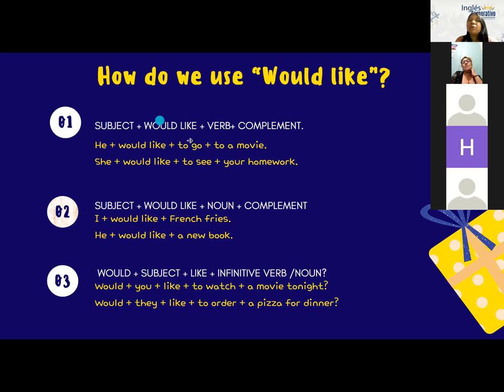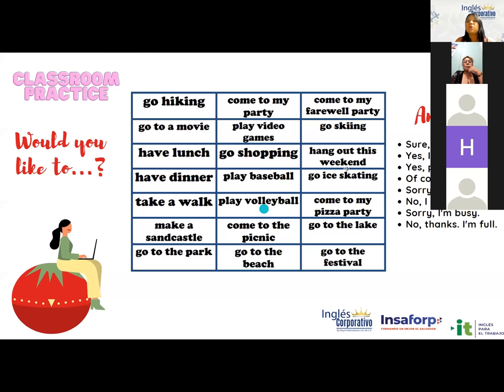So remember that we can use would like with to, but we need to use a verb. Yes, and we can also use subject would like plus a noun. For example, I would like French fries. I would like a new book. I would like a new bed, etc. So right now I'm going to ask you some questions and you need to answer those questions, okay? But now I have added more possible answers that you can use, okay? Esas son respuestas que usted puede decir. Fíjese bien, el día de ayer solo vimos como dos. No I wouldn't or yes I would. Pero ahora tenemos más respuestas que podemos brindar.